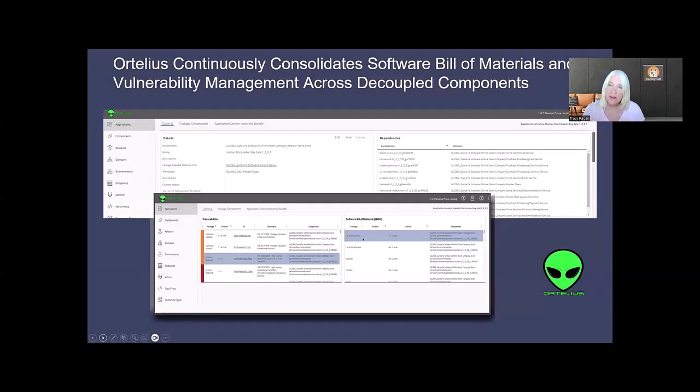And it consolidates SBOMs and it shares SBOMs. So if you're generating SBOMs in a microservice environment, for example, every single container has its own SBOM, but a collection of those may make up an application in a decoupled architecture. So Ortelius is gathering that information, reporting on the SBOMs, pulling it into a logical application, and then providing you real-time vulnerability reports for that.